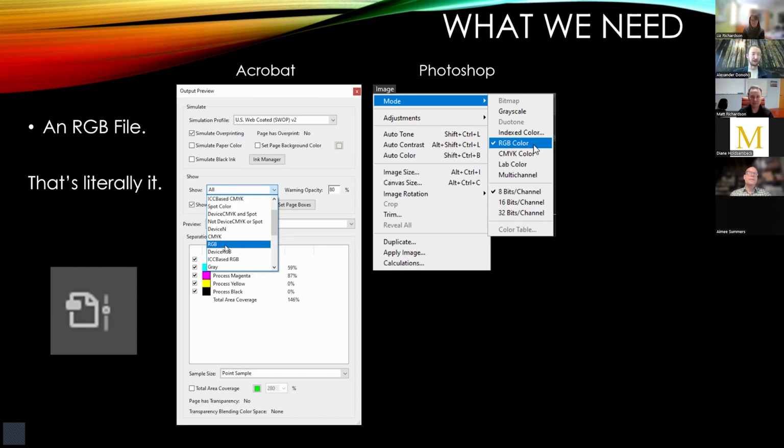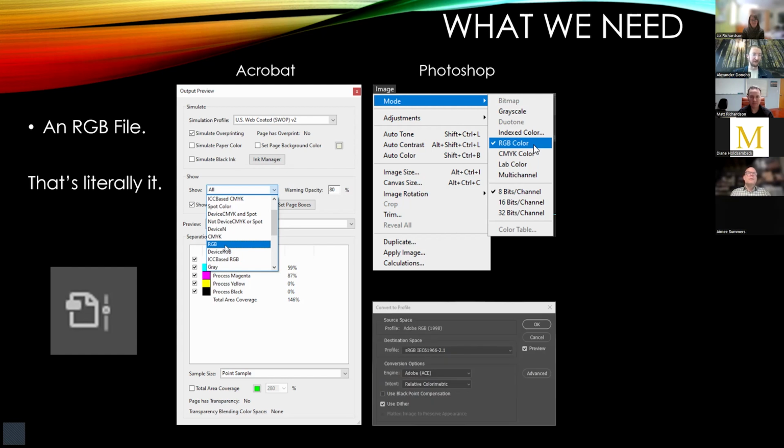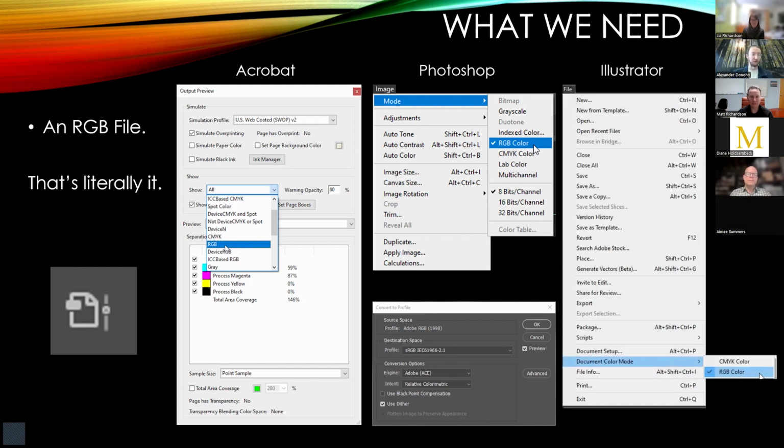You can toggle directly between color spaces here, or you can convert the file under Edit and Convert to change to a new profile. Either is going to work fine for this process. In Illustrator, it's the same principle. Navigate to File and Document Color Mode and make sure RGB is checked. It's always best to design in RGB from the start. That way you have the full color space at your disposal, but you can change the file to RGB after the fact, although it may have some unintended effects on the color.